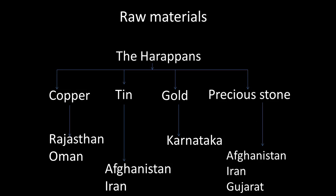Harappans also used so many materials. They brought copper from Rajasthan or from Oman, which is situated in West Asia. Tin, which is mixed with copper to make bronze, was brought from Afghanistan and Iran. The precious gold was brought from Karnataka, and precious stones like diamonds were brought from Gujarat, Afghanistan and Iran.